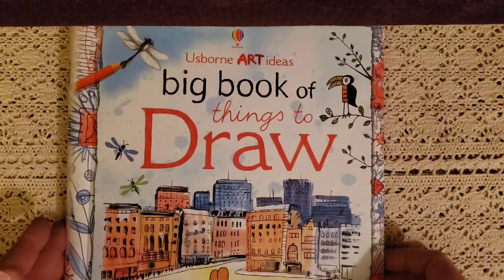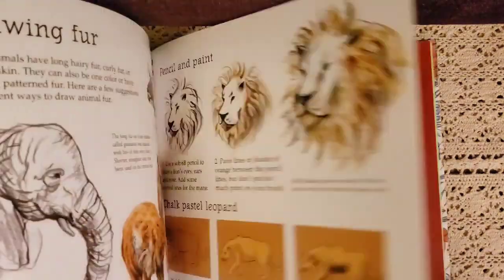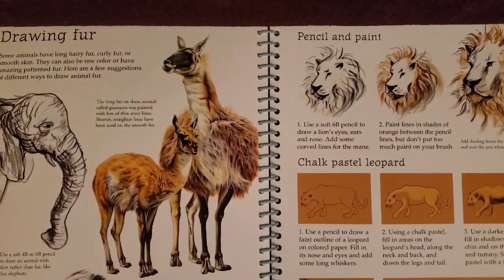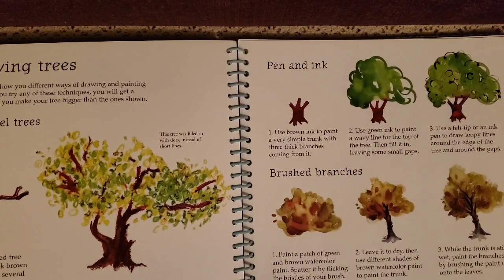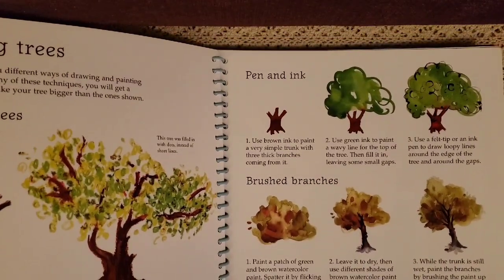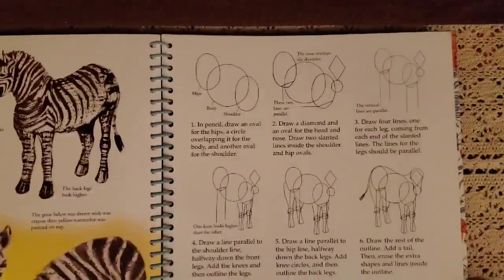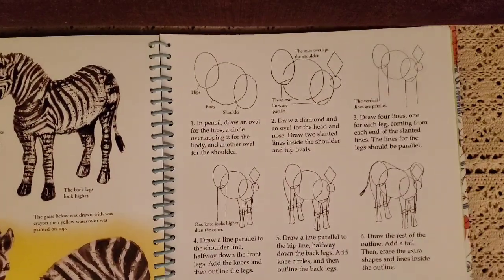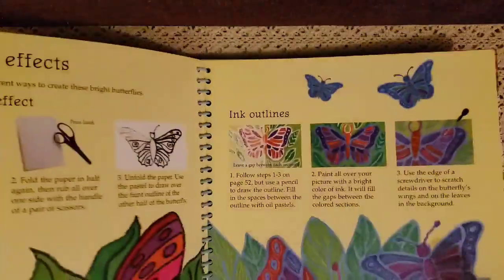The next haul is from Usborne Books, which I absolutely love. And I am going to start you out with Usborne Ideas, Big Book of Things to Draw. We love drawing and we love art, so I thought this would be a perfect book. It gives you steps and things you can do, whether it's oil pastels or brush branches or pens and ink. And it gives you different ways how you can form the different body parts, what you need to do first. And it is just gorgeous.